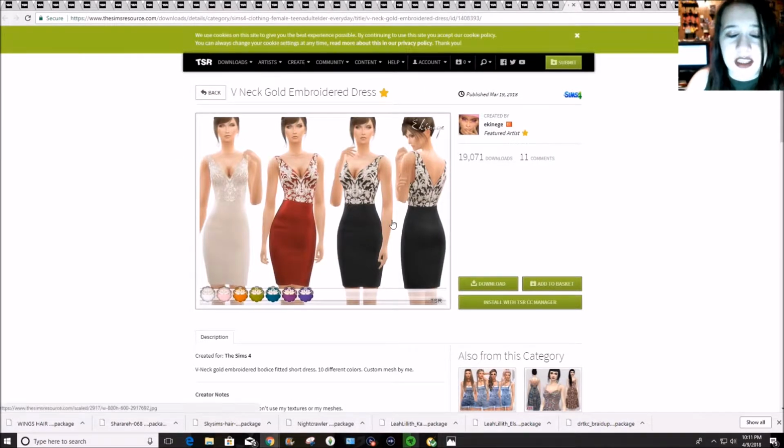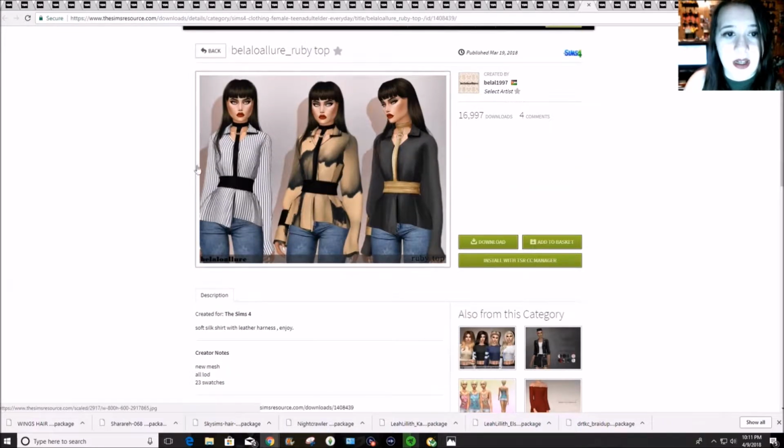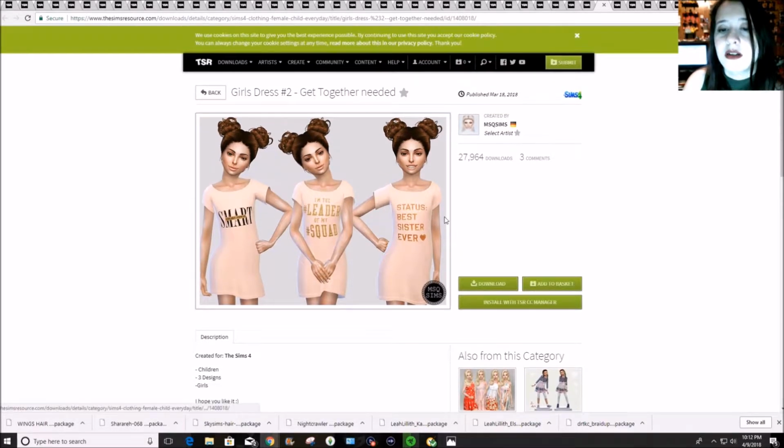This really pretty dress. I didn't really need dresses and rompers and things like that, but I couldn't help myself. Then I got this pretty top. I think it's nice. And then there's this kid outfit, which looks like more of an outfit they would sleep in, but it's nice to have a variety.